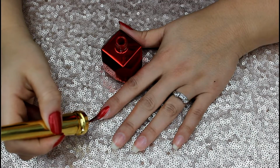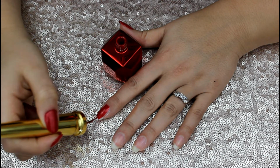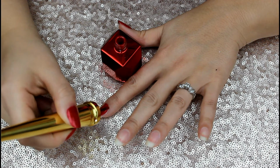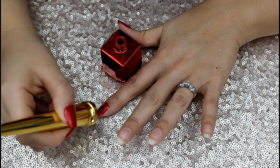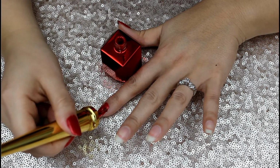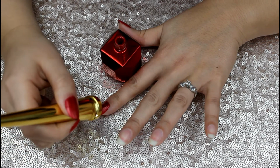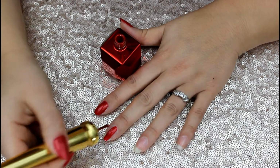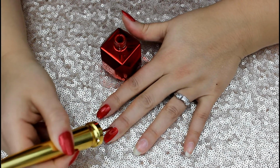I will say that the formulation, again, I'm not a nail polish blogger, so I don't really know all the terms, but it is kind of a thicker formula. So it is nice that when I applied it, it applied in one coat, and it's very opaque. So that is very nice. I just feel like maybe because I don't do well with nail polish, it was a little bit tough for me to spread, because it is so thick.